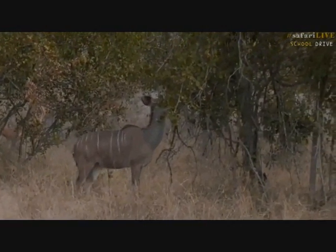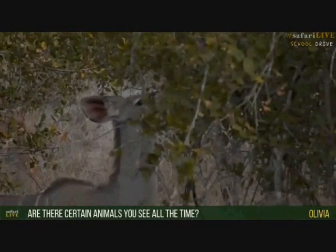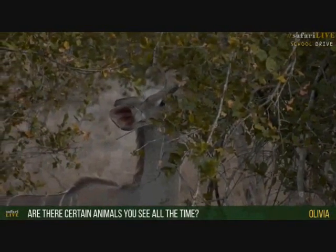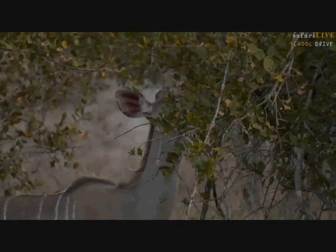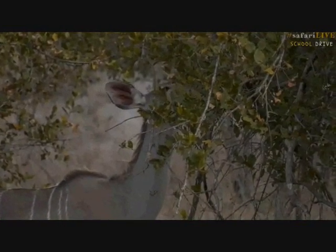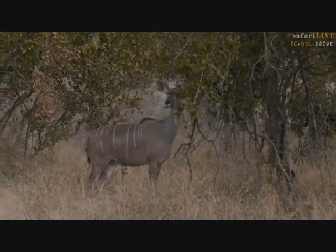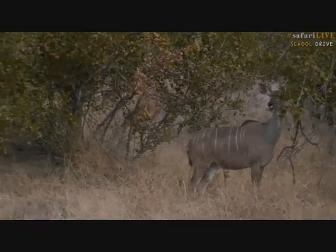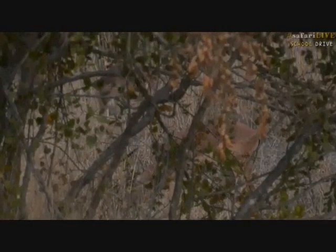Olivia, you are wondering if there are certain animals that we see here all the time. Yes, this is one of them. This is one of the friendly animals that is often seen around here, and we see them with other species of antelope, which very much look like deers. We've got other ones that are called impala. I don't know if you can see one at the back just moving in there behind the bushes. That is also a very common one.